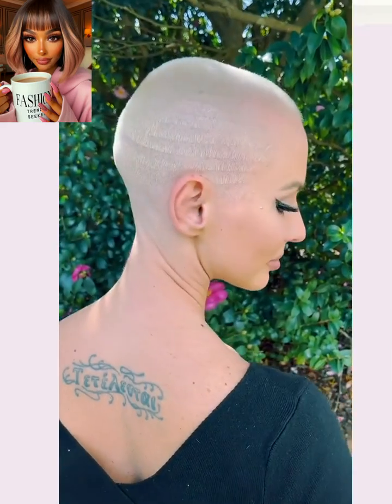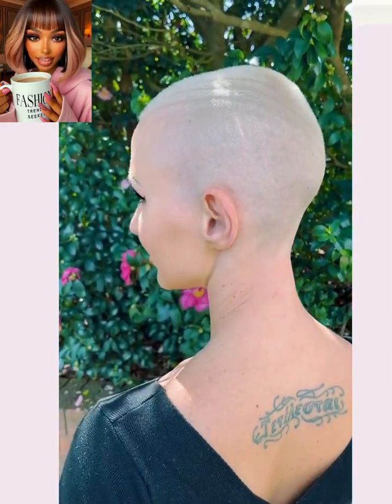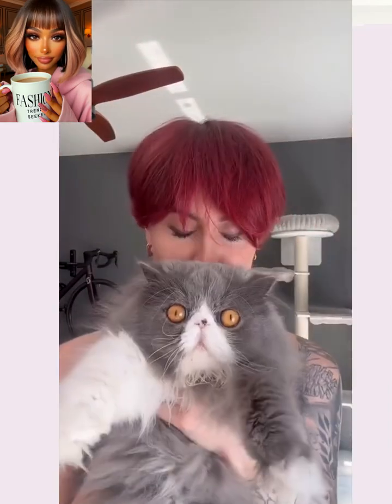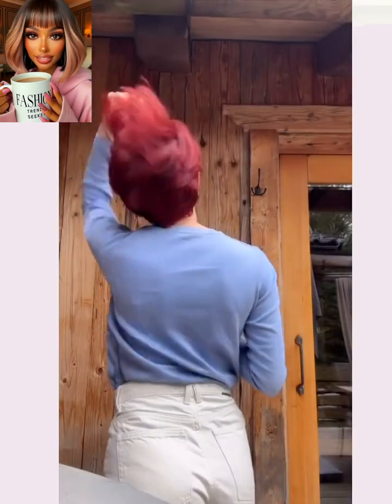So here we have somebody with a buzz cut. She does have some design texture going there with this look. Also rocking more of that bright blonde, platinum coloring. And then here we have this really pretty reddish brown pixie. I love the way that this looks. There it is in the sunlight. You can see it's really red here.